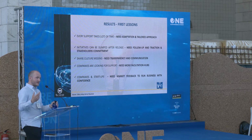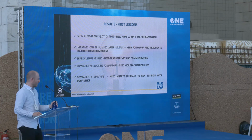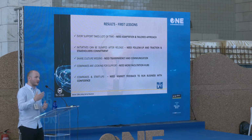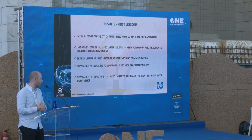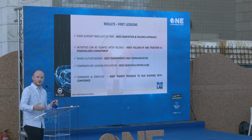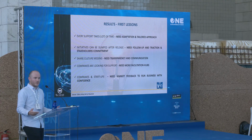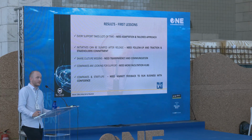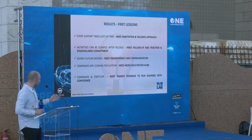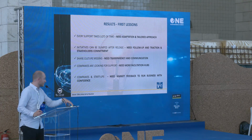Initiatives, as good as they might be, can be dropped after release. I have discussed with some people, and if you don't directly follow your project and what you are creating, for example in the port, you will lose traction, and even the people directly concerned by the solution will stop using it. So in order to avoid this waste of time and money by investing large sums of money in solutions, you have to make sure you have traction and the commitment of the stakeholders you are trying to involve directly in your project.